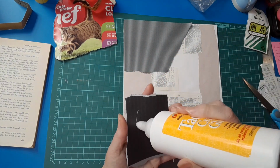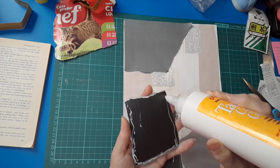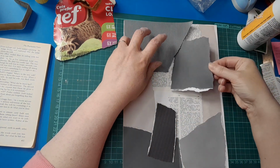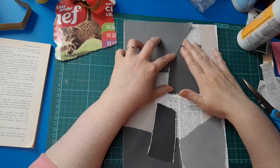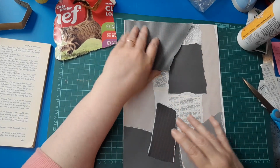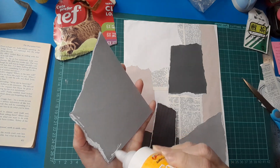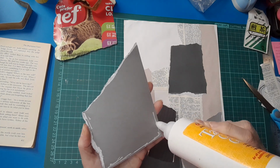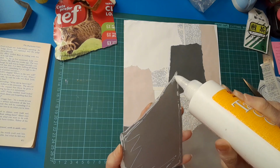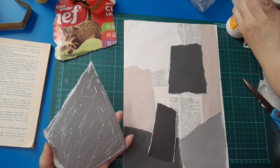Right, so I'll put this one down first. And about there, all the gaps are covered. There we go. Now this big bit up in the top corner, and then we can get to probably the more interesting stuff that goes on top. So I am going to need to do a bit of fussy cutting of our cat.